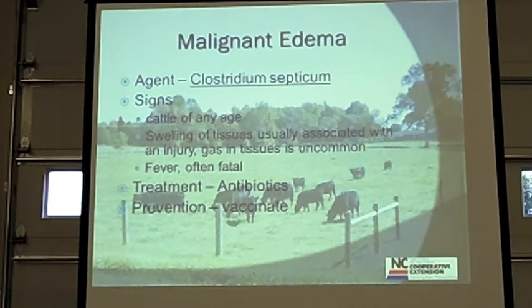Malignant edema, which is a clostridial disease. There are several different clostridial diseases. Can anybody name some others? One starts with a T, ends with an S. Tetanus. Tetanus is actually a clostridial disease. And there's another one that everybody probably knows of, but they know it as black. Yeah, blackleg. Blackleg is a clostridial disease.